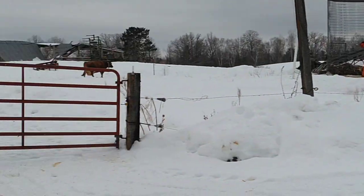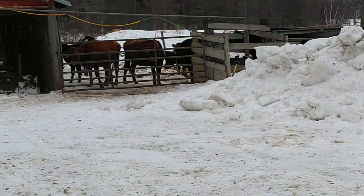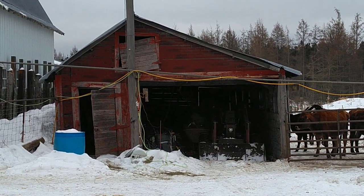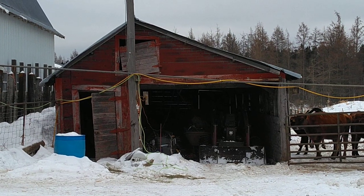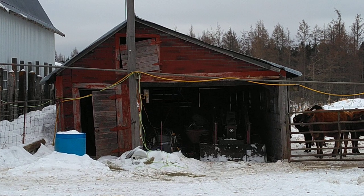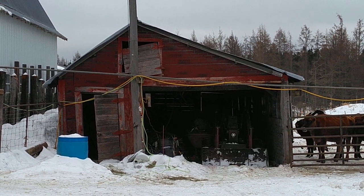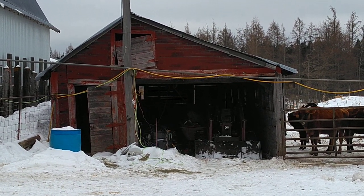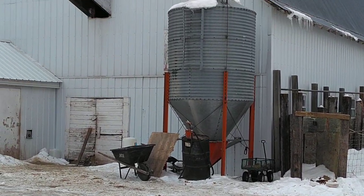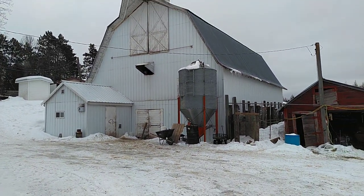Our project for today is over here. It's to clean out that barn right there. And I know it's butt ugly, but it's actually the original dairy barn that was built over 100 years ago, so it's pretty amazing that it's still standing. It was, of course, replaced by this barn, which we now milk in.